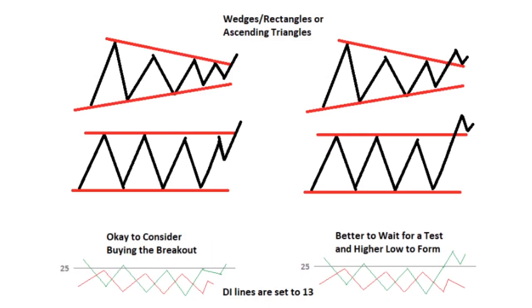Let's go back. I want to show you some patterns. And I think the reason this is relevant is, again, trying to buy breakouts out of consolidation patterns. I mentioned in the last video, I'm looking for, especially in short-term patterns, but also in bigger picture patterns, I want to see consolidation develop. So this would be a wedge pattern or a triangle pattern at the top up here on the left.